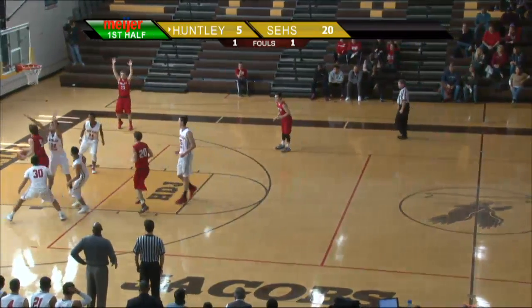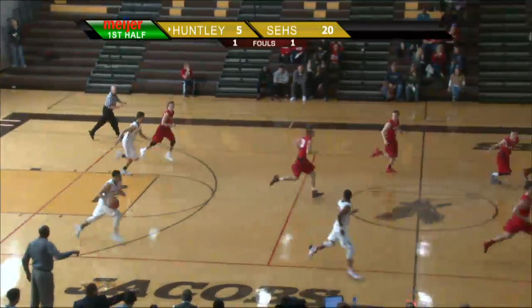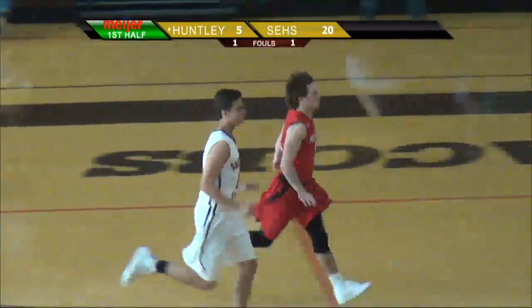Dribble, drive, penetration. They're gonna throw it up. That was a wild look. Again, a funky shot. We've had our fair share of funky shots this morning.